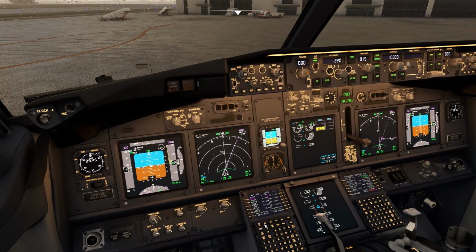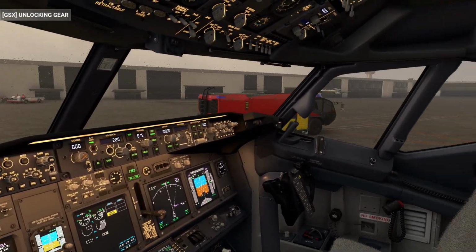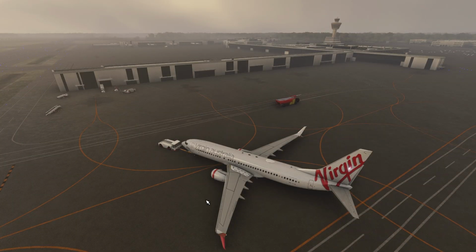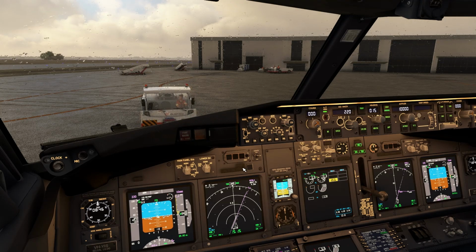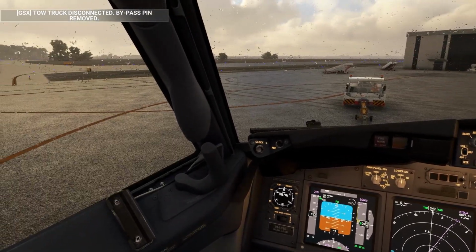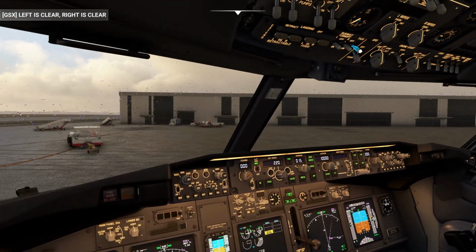And then we go back to our legs page. And our final cruising altitude will be 35,000 feet. Unlocking gear. And this one just casually passing by here. So since this is a 4 hour 20-minute flight, after takeoff I will just simply do some other stuff, let's say. Tow truck disconnected, bypass pin removed. I don't have traffic enabled yet. I will just simply left is clear, right is clear. Switch on the traffic when we get closer by to Sydney.